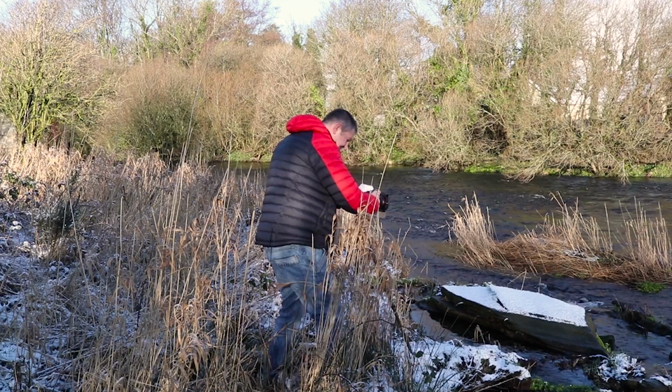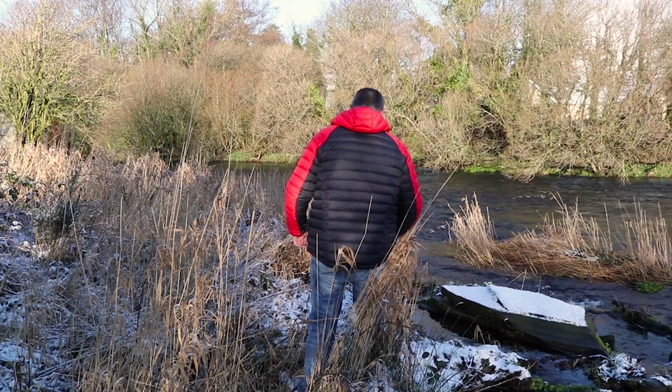Right, I'm just going to cover the sun from the side there, because I don't want any light leaks coming through the side.